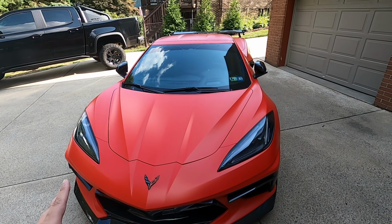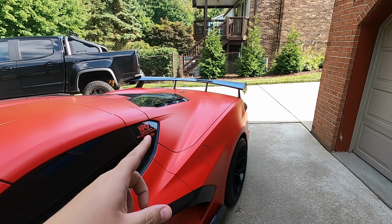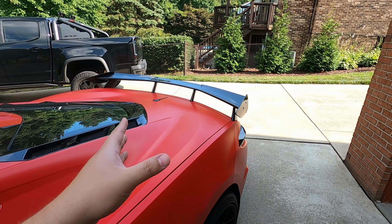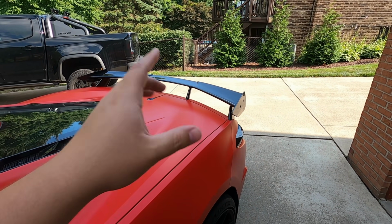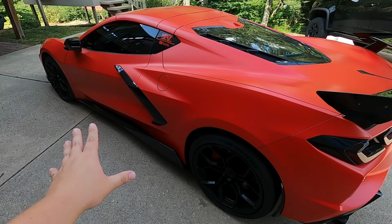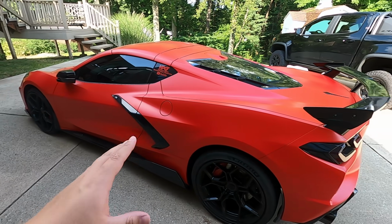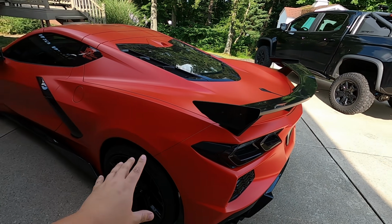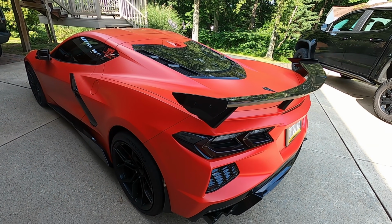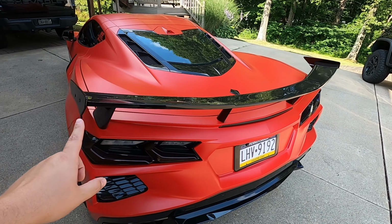After that, we also went with the high wing spoiler from RPI Design. So this spoiler is a mimic or a copy of the GM high wing spoiler from a company called RPI Designs, and it looks fantastic with the body kit or ground effects that the car comes with. Now, without the 5W8 package, I don't think this spoiler looks as good without the extra ground effects, but that's just my personal preference, so yours may vary. Either way, I really like the high wing spoiler on this car.